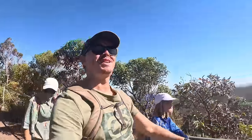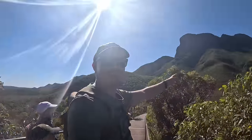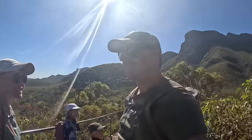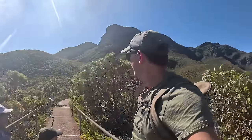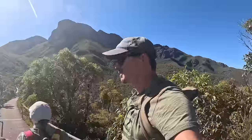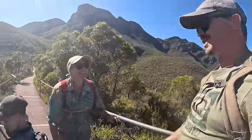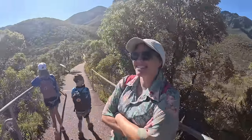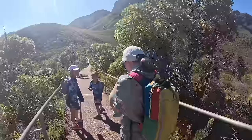I am not often nervous about a walk, but this thing looks so damn imposing. I've decided to leave the tripod behind. We're just carrying the GoPro because I don't really fancy trying to lug a tripod up there as well. And Mel's just been talking to her friend Clem from Our Whittle Adventure. And what did she say to you? She said that she almost died doing it. So I'm not looking forward to it at all.